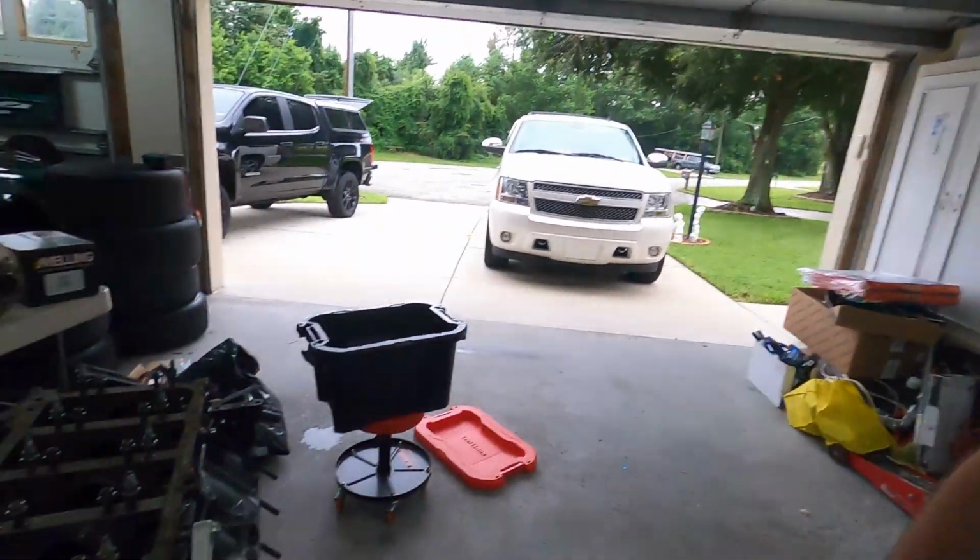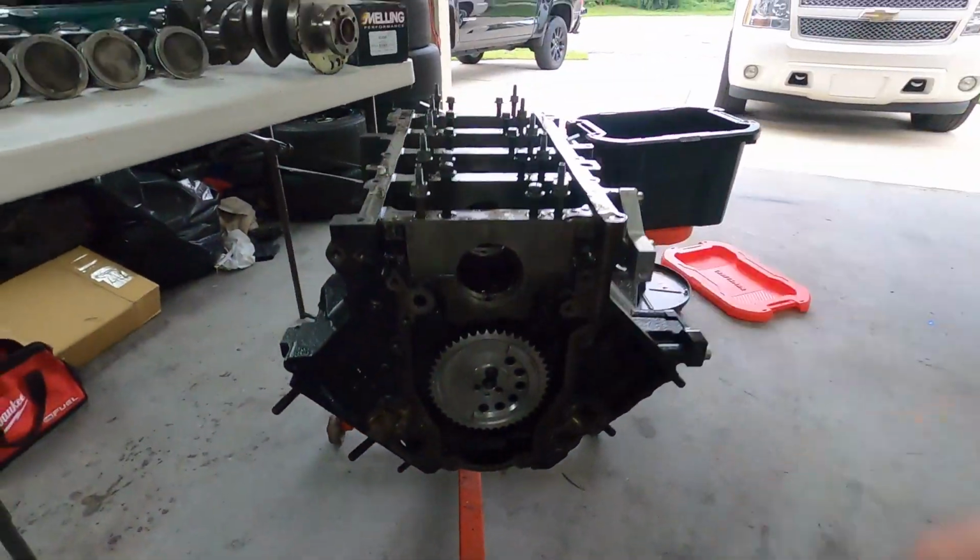So in the meantime, I'm just going to be scraping up where the gaskets go, like the water gaskets and stuff like that. I'm going to prep everything else that I can that doesn't involve the rods, pistons, and crank. And then basically just get everything ready to keep going forward. So as of now, knock on wood, we have everything we need. And we still have 13 days. So I'm pretty happy.